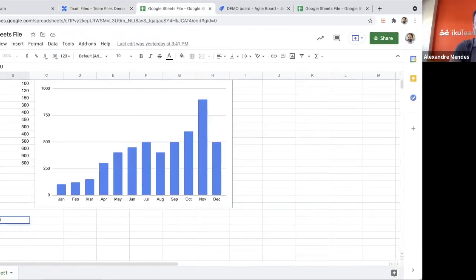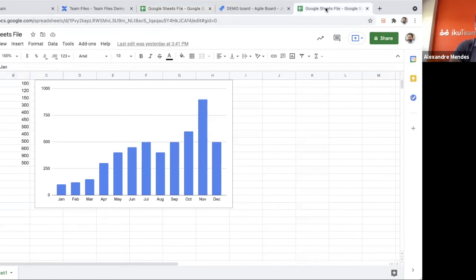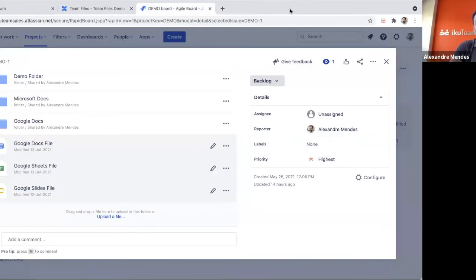I see. So updating the spreadsheet from Confluence here, and if you're coming here. Well, Michael, looks like I'm not doing the right thing here for some reason. That's all right. It's a blue screen of death. It happens. Yeah, but the idea is exactly that. Once you do this, you have a single source of truth, and actually you can edit it from here.